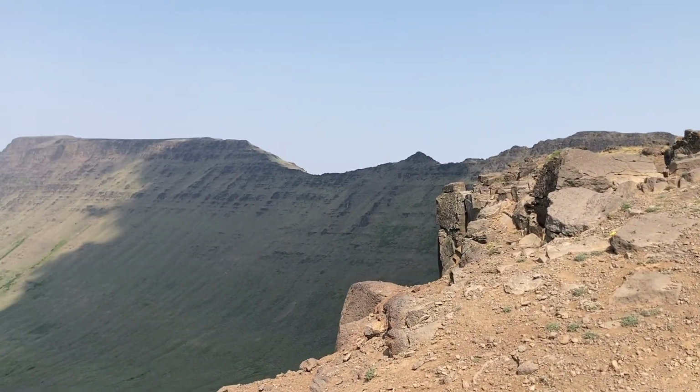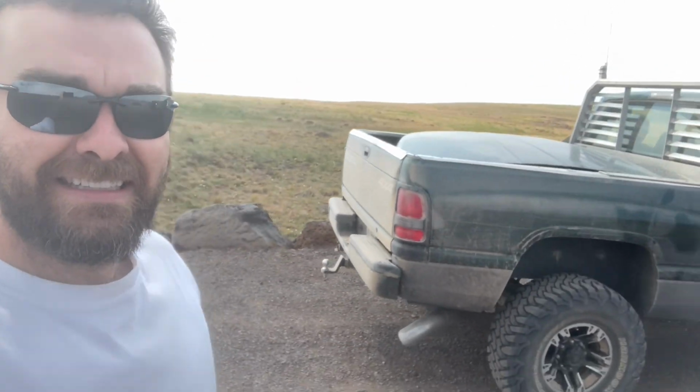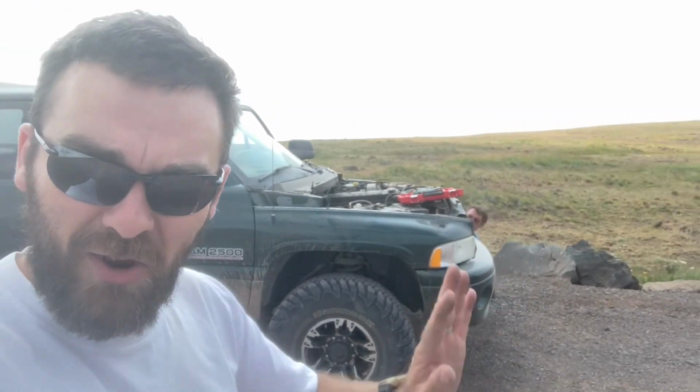Right about there. All right, so the plan is to take the hood off the Dodge to get it cooler. Piece of cake. So we're going to take two bolts off, and that's going back there. There we go. The hood's now in the back, and no longer on the front of the truck, but it is now going to be way cooler in many different ways.